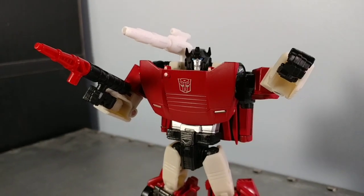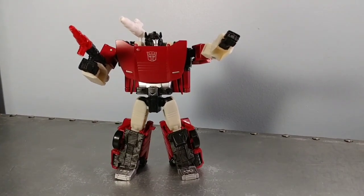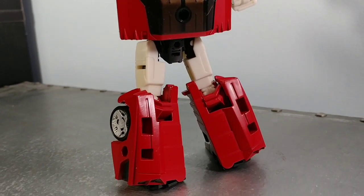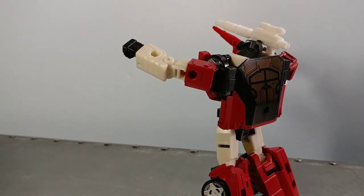As you can see, I do have a shoulder cannon from Deep Space Arsenal on him, and it looks really good. The figure itself kind of borrows from the Masterpiece aesthetic, the way it looks overall and the way it sort of transforms. Again, this is probably one of my favorite Siege figures so far, and I can't wait to see more from this line.